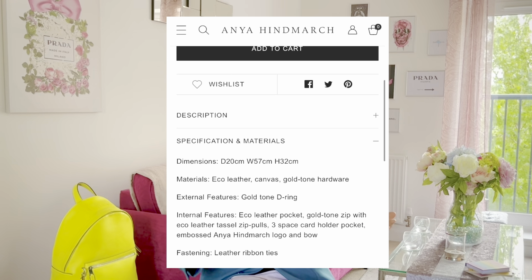So definitely something to be thinking about if you don't want something that other people are carrying, but you very much want the same aesthetic or you want the same practicalities that something like a Neverfull can bring. Why not consider something like an Anya Hindmarch?